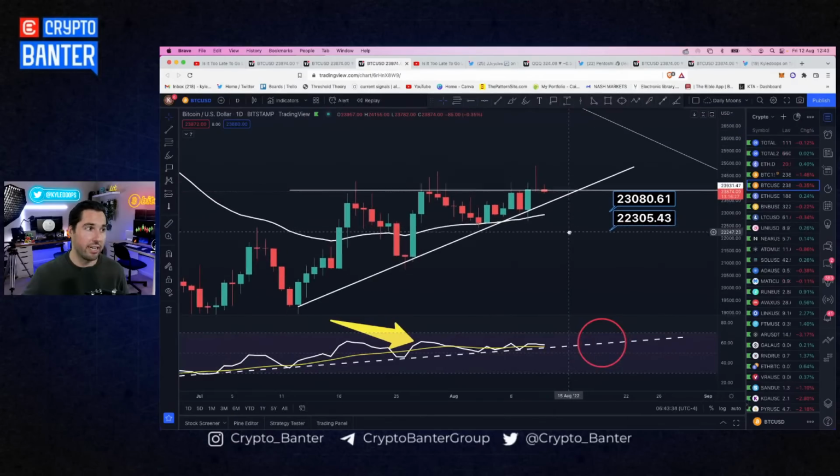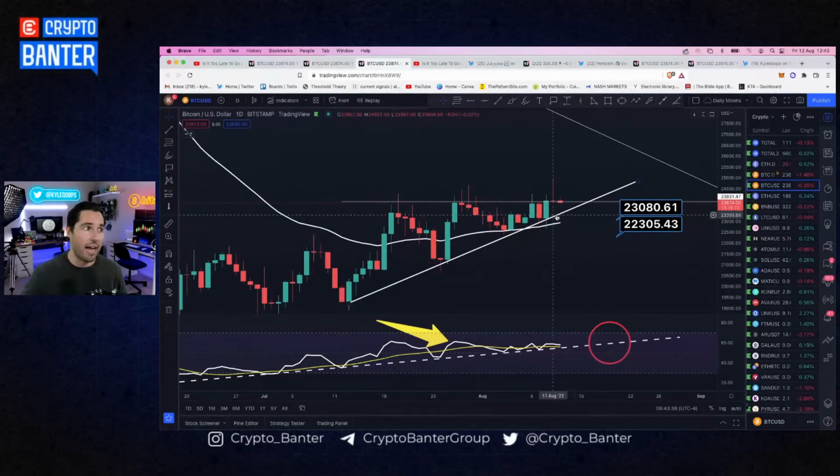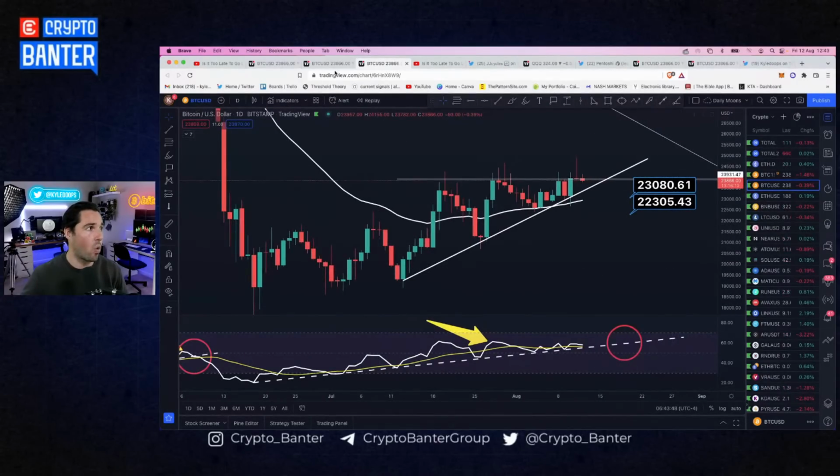So the bulls need to take charge of this very, very quickly. And they need to run this to the upside in the next couple of days, probably even over this weekend, if they want to continue their bullish momentum. Otherwise, bears are going to take full control, and this could get sent down quite hard.